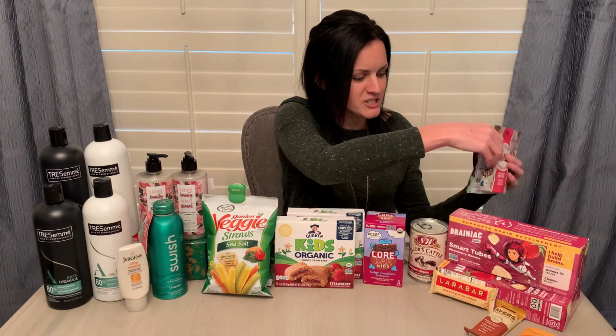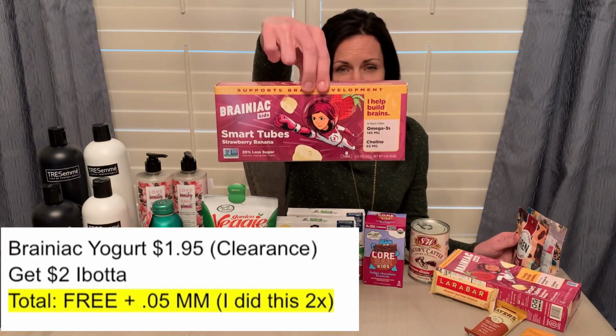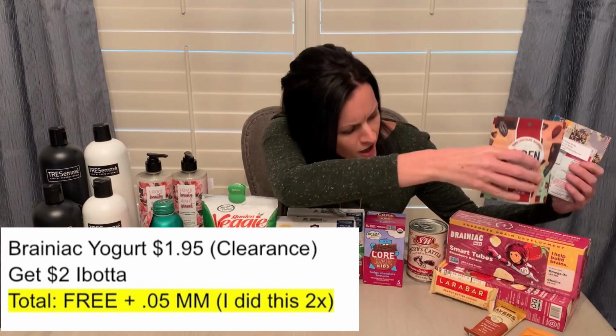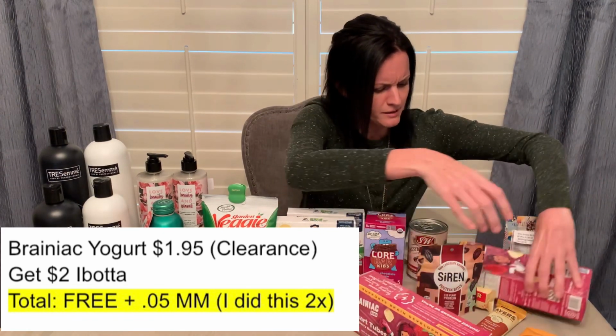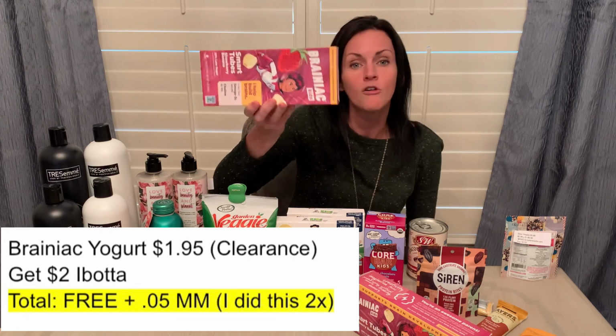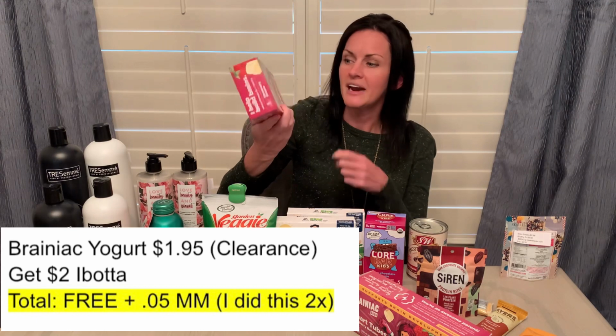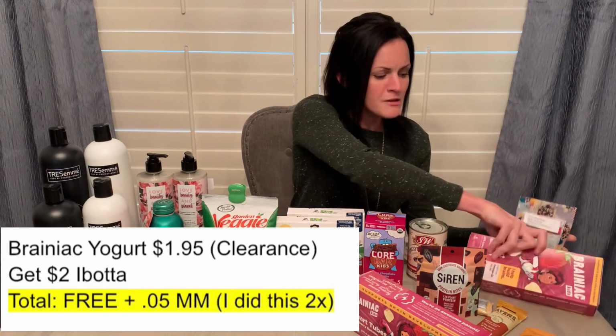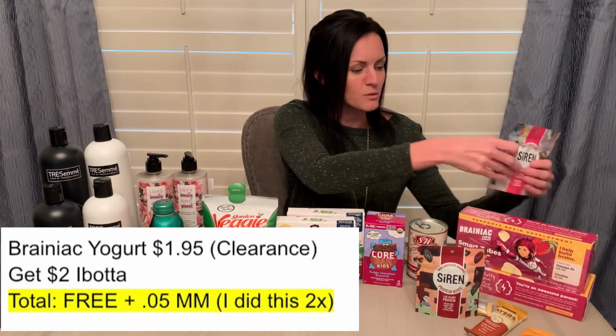Another item that I happened to see when I was over in the yogurt aisle are these Brainiac Kids. There is an Ibotta offer right now for 50% back. Let me check. Yes, so $2 back on Ibotta. So it's supposed to be 50% off. They're typically $4 each. Ibotta would give you $2 back. But again, this product was marked last chance at my store. So they were priced at $1.95 and Ibotta gave me back $2. There was a limit of 3. So I grabbed the 2 that they had, both at $1.95. I got $2 back for each of them, making it a 10-cent moneymaker. So that was a great deal on these little yogurts.